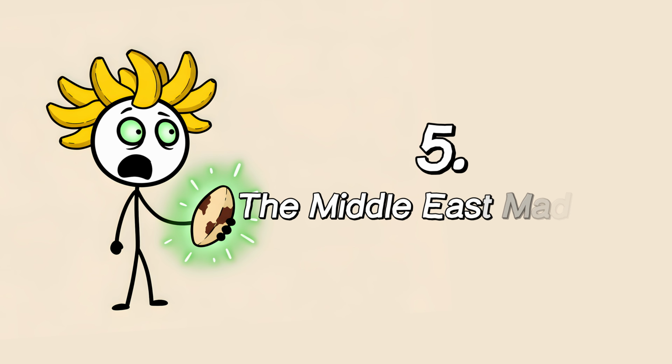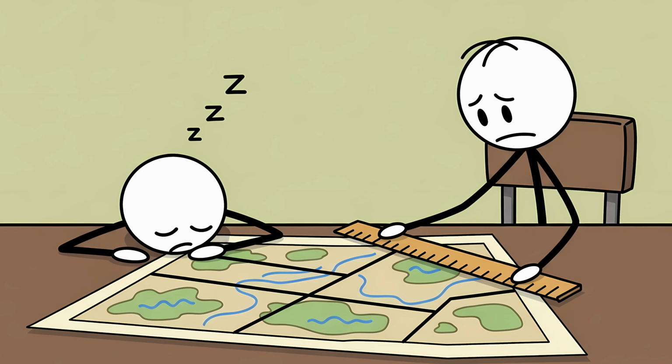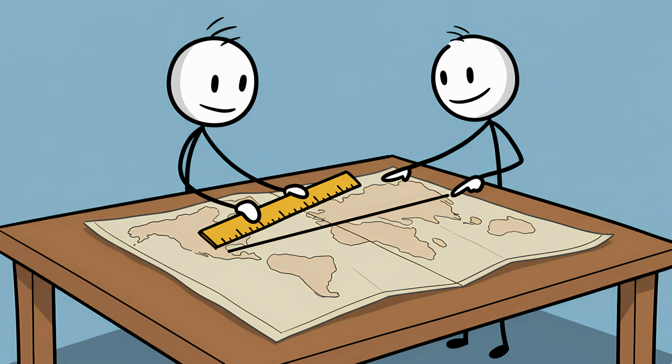Number 5. The Middle East made up. You know how you learned in school that countries like Iraq, Jordan, and Saudi Arabia are real places with solid borders? Well, yes, they exist. But the lines dividing them were drawn in one of the laziest, most arbitrary ways possible, literally by dudes sitting in a room with a ruler.